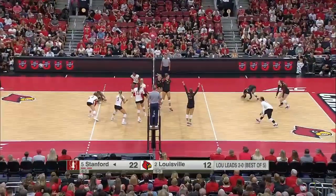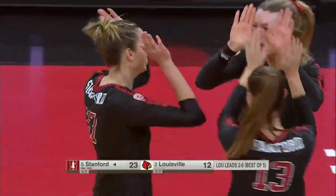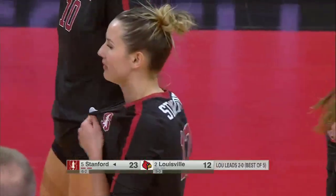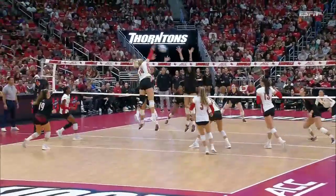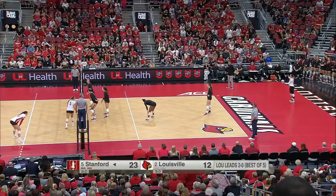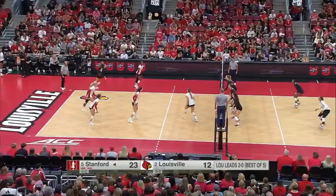That's a bad serve. Better block, but a very bad serve. No movement, no velocity, right in the hands of Elena Scott. Stanford was very fortunate there. Again, there was no movement. Good patience by Sammy Francis on the block to just maintain, know that DeBeer is coming out of pipe in this rotation. 9th block for Stanford.